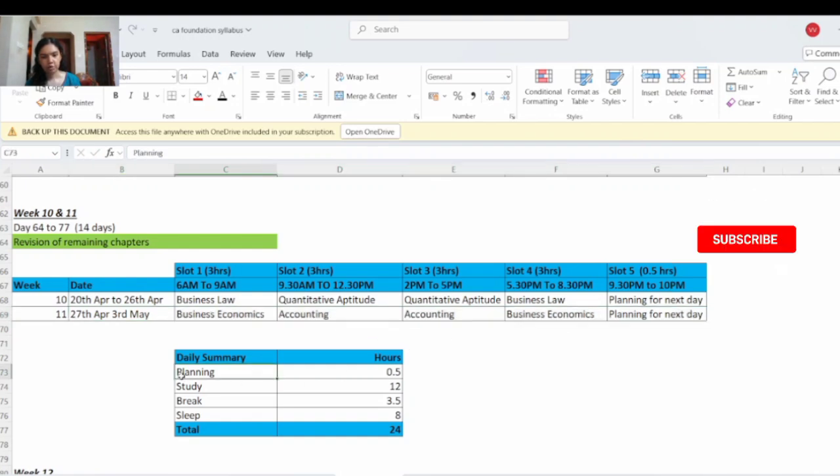So this is the day-wise summary. Planning time is 0.5 hours. Study is 12 hours, break is 3.5 hours, and again sleeping time will be 7 to 8 hours.